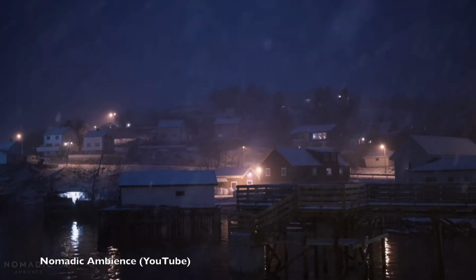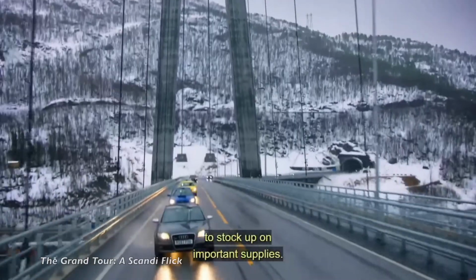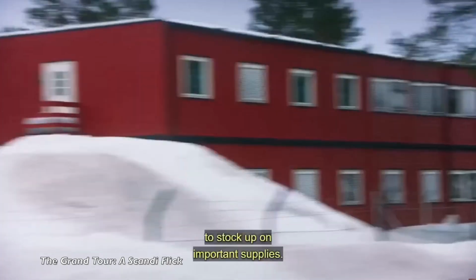I don't recall if we ever made it to the lodges, because all I remember after that was seeing different landscapes of snow and mountains and forest at night. I don't know where these places were supposed to be. They just seemed very Nordic or Scandinavian, like a lot of the places in the Grand Tour, a Scandi flick. And I remember just kind of wishing I was there in one of those places, which, not a huge fan of the cold, but because of something Bessel van der Kolk said in a YouTube video I saw a while back.